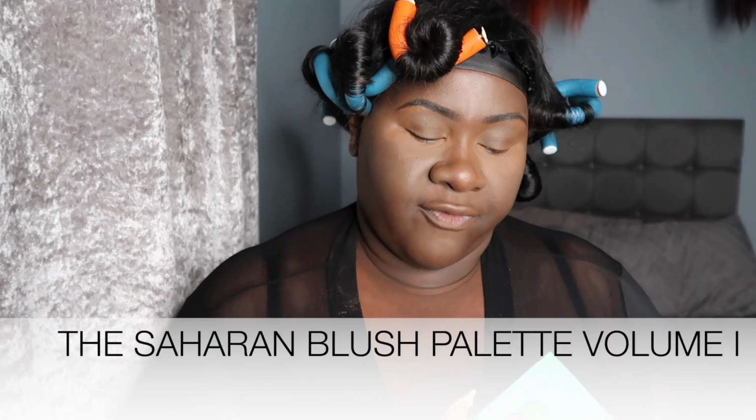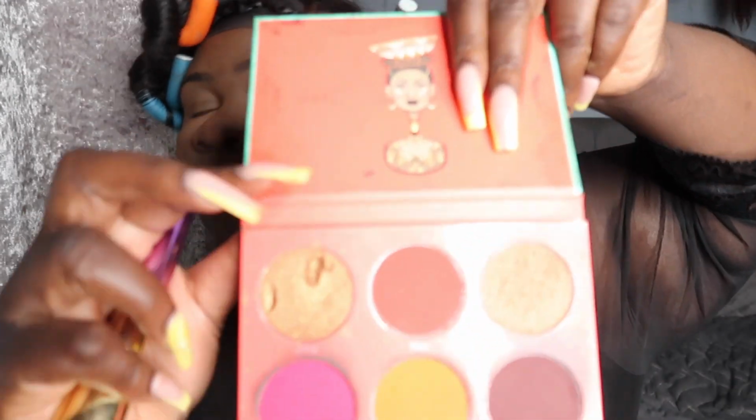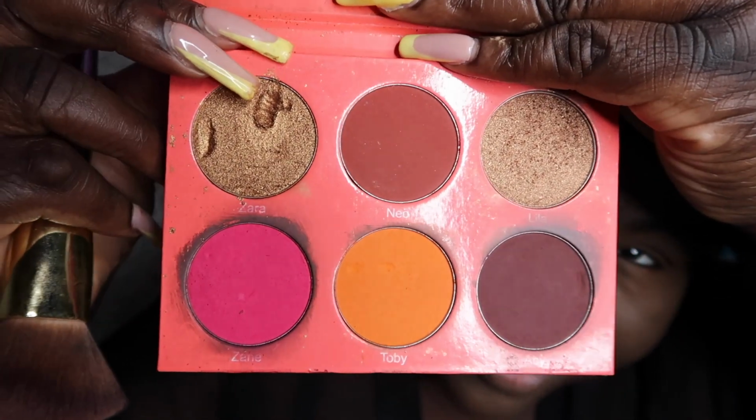So up next, before I spray my face, I use this SAHARAN Blush Volume palette from Juvia's Place. I would definitely recommend this to everyone. It's quite old, so apologies for the digs, and I think my niece got hold of this. But let's just look at the pigment. Hopefully my camera focuses. Yeah, can you see that? Are we seeing the pigment?